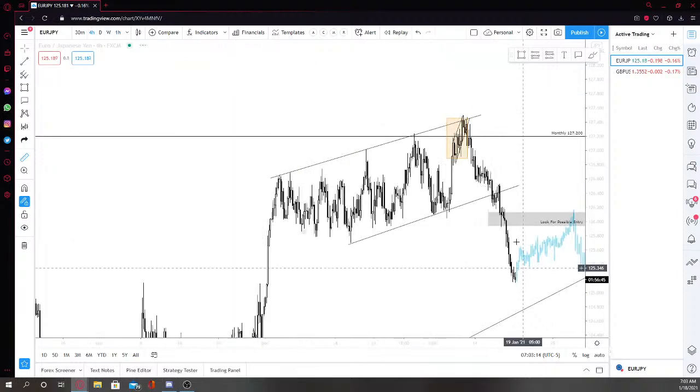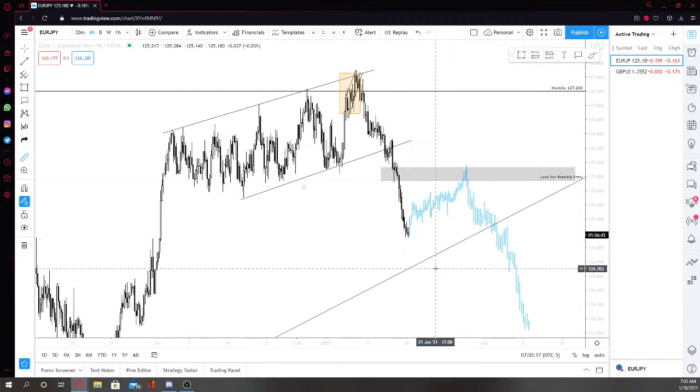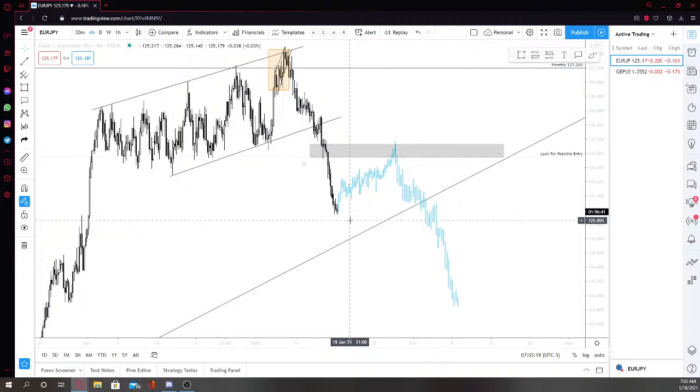But the next area that we're looking for it to test is this trend line here. The setup that I'm looking for is a bearish pattern to form here, coming back to this kill zone. A kill zone is basically an area where I look to enter. When price gets there, I'll look for my entry pattern and I'll look to sell.